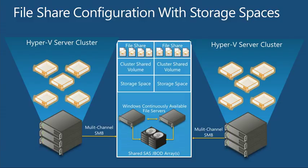What we're really expecting with the cluster-in-a-box is to see these sorts of deployments taking off for things like branch office deployments, where you want availability, but you're not willing to spend the amount of money for having a SAN on site.